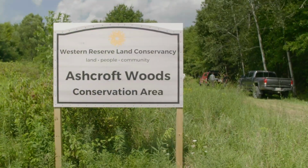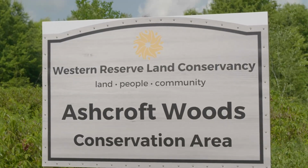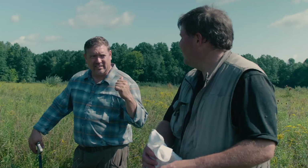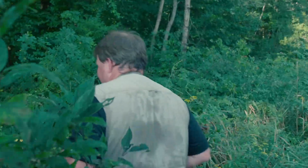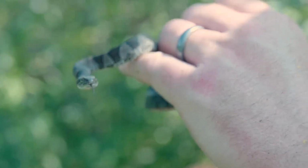I'm always looking for the partners. Who is it that can help us make these things happen? And it just so happens that when I met Brett and I met the Western Reserve Land Conservancy and all the people involved, they're looking for the same kind of thing. Like, how do we make this stuff happen?